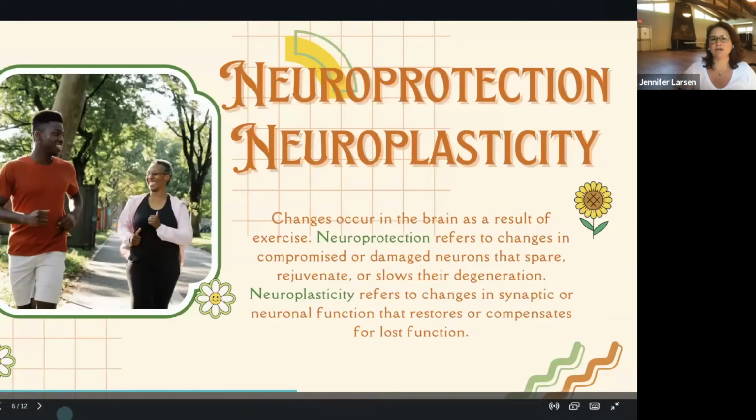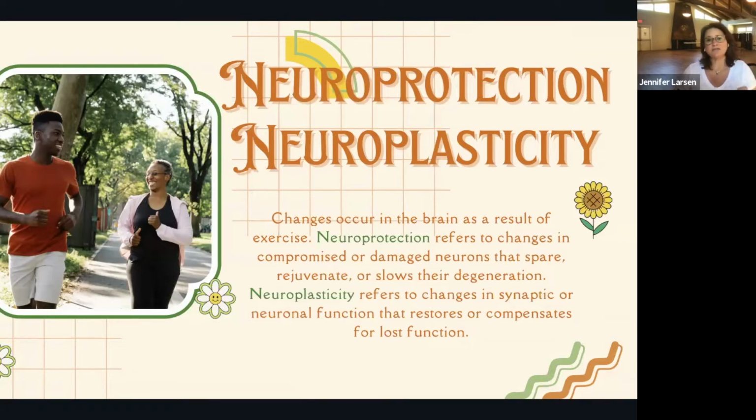You may have heard these terms, neuroprotection and neuroplasticity. Scientifically, these are two really important kind of buzzwords for why we exercise. And changes in the brain occur due to exercise. So the neuroprotection refers to the changes in compromised or damaged neurons that spare, rejuvenate, or slow their degeneration. So as you exercise, we're really strengthening those neurons to protect from that degeneration.